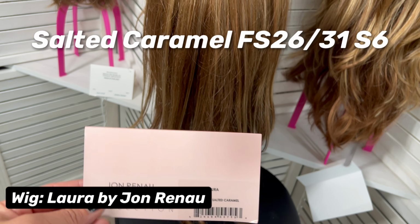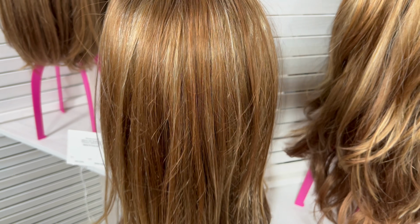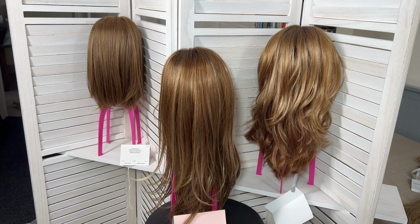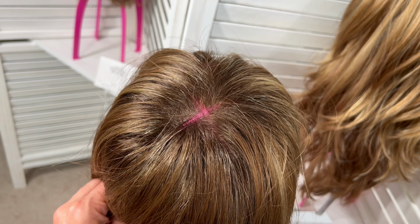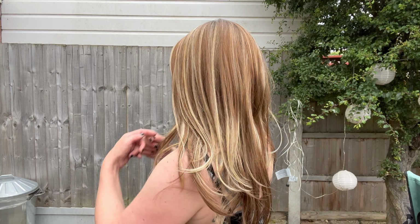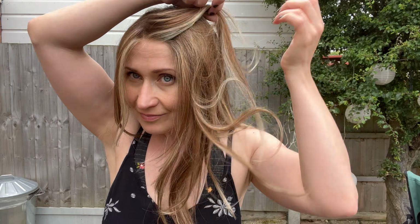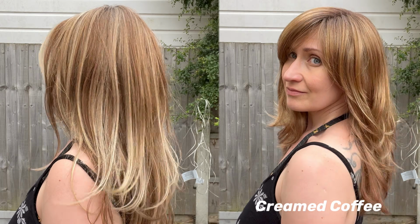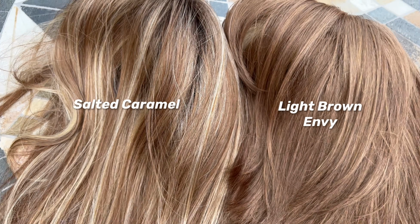Last but not least, Salted Caramel by Jon Renau, a base of medium red brown with chunky red golden blonde highlights and a natural medium brown root. A nice sister color to Creamed Coffee with a few subtle differences like the tips and the shading at the root. And here are some of those colors side by side, so you can see the similarities.